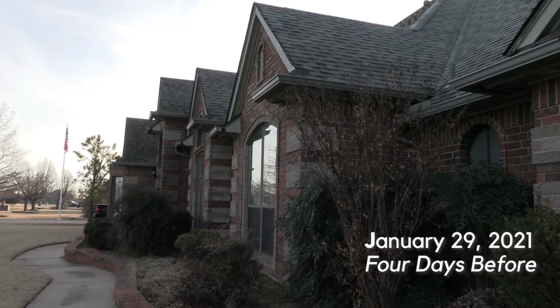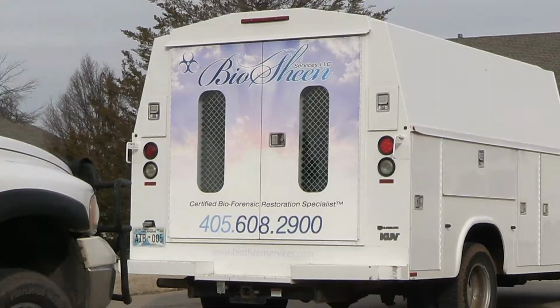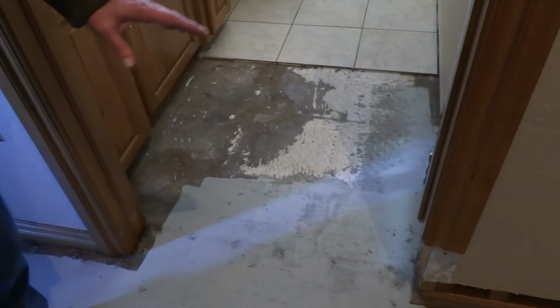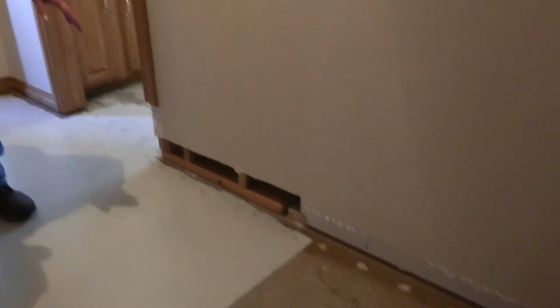What this is, it's a loss of life incident. In the world of forensics, there are 4 types of death: homicide, suicide, accidental, and natural. This was a natural death. Human decomposition begins at approximately 4 minutes after death. He was here for approximately 2 weeks.